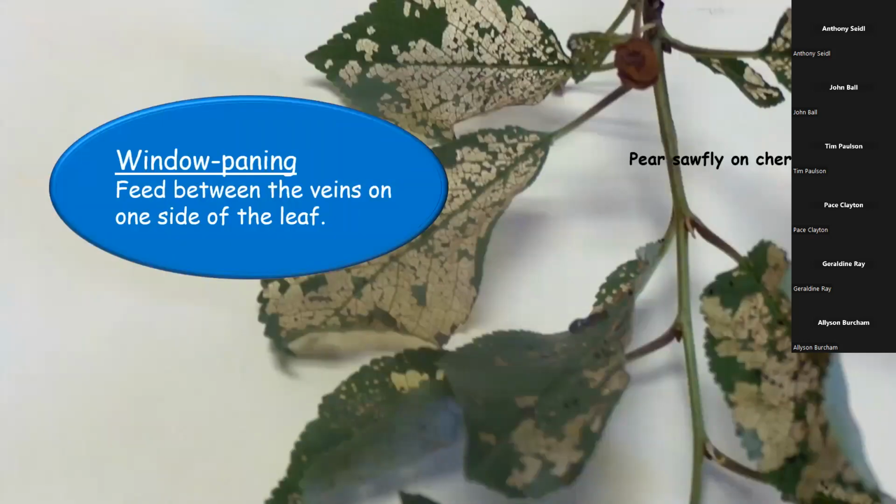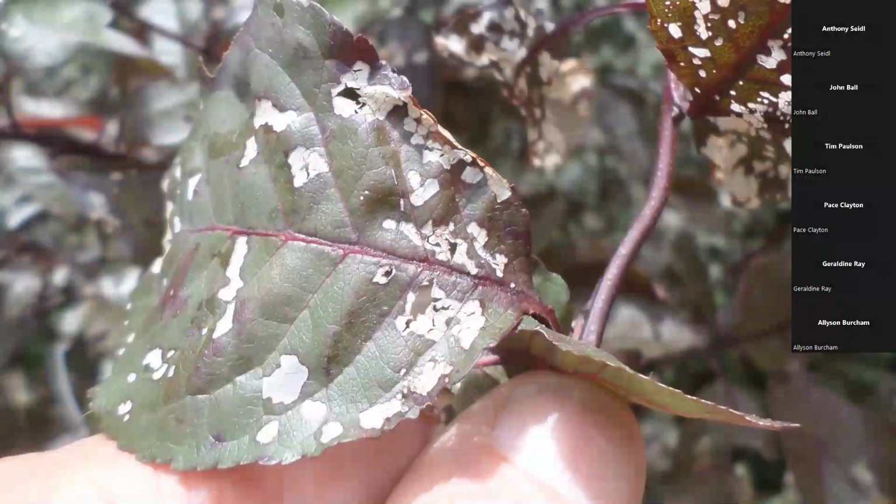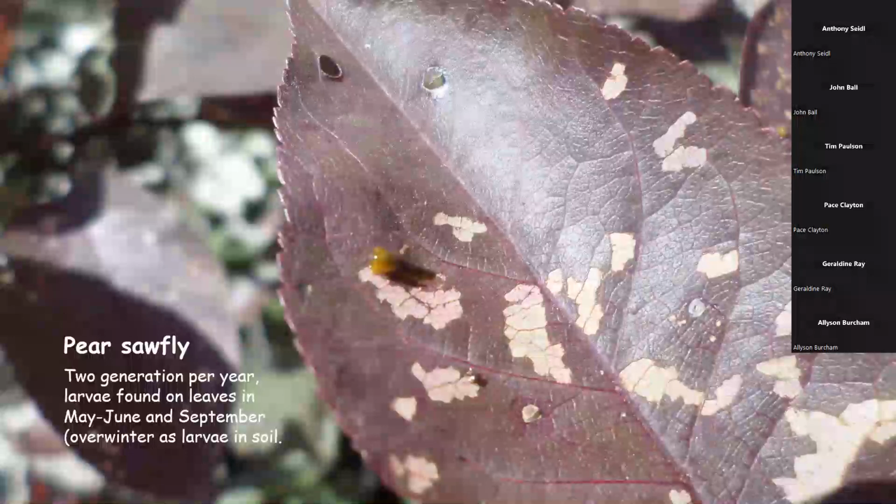We get window paning. This is kind of like skeletonization, but they leave either the upper or lower tissue of the leaf, hence the name window panes. And we have one that really does that here, causing this paning. It is the pear slug. Okay, and the pear slug is kind of colorful.